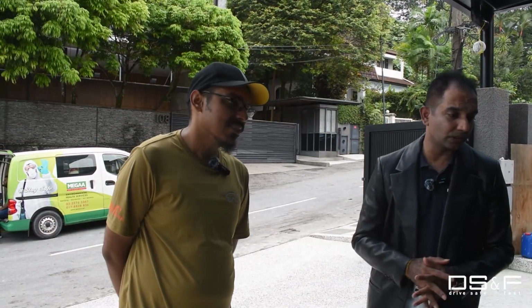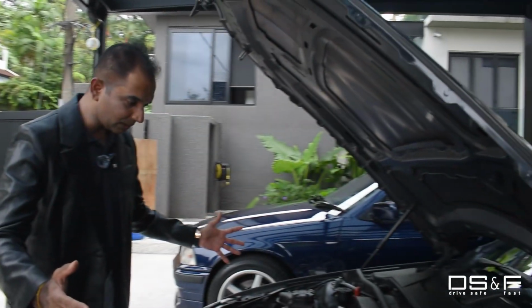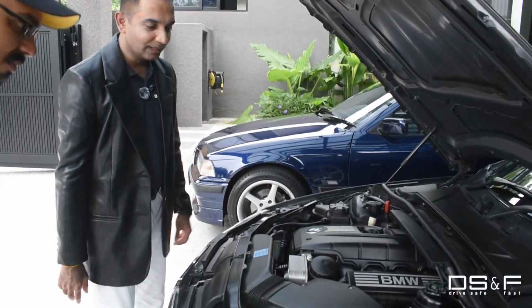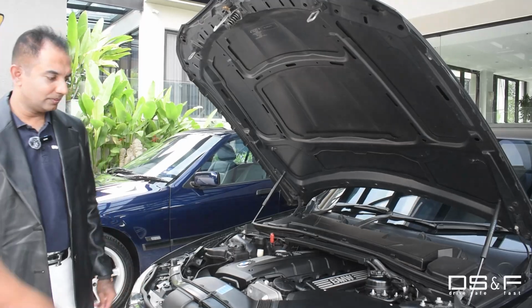It's so wonderful. It's so quiet to drive. So this is a beautiful engine. So as you can see, it's fitted very well. It basically covers the entire bay. Yep. And this is the heart of the car, right? Yes. Here, the engine. This is the heart of any BMW.